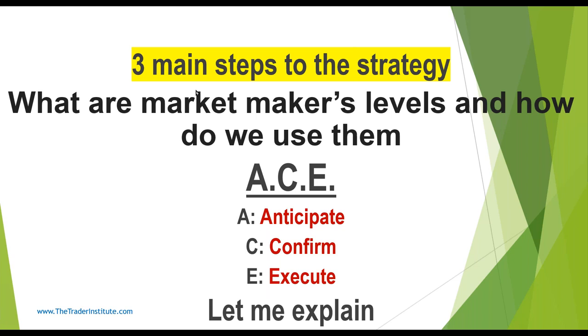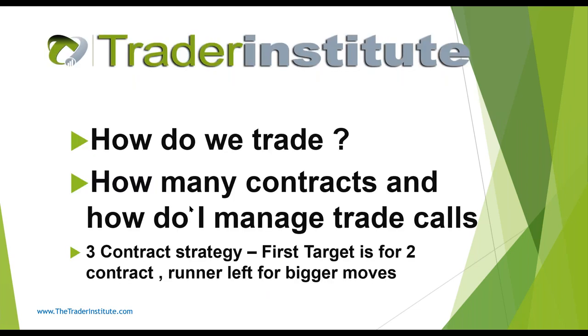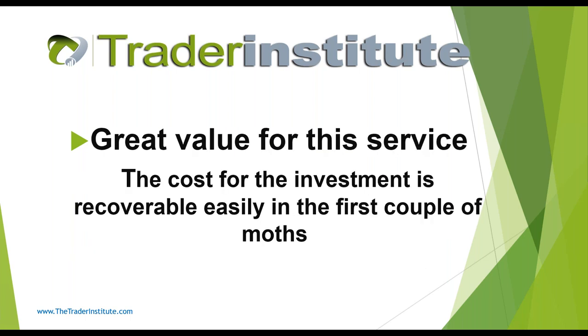What else do I have? As I said, we do three contracts. One of the targets is the first target. We use the first hiccup to get in and to get out of the first target. And that first target's profit secures the runner, which means you are comfortable with the runner. Great value for the service.